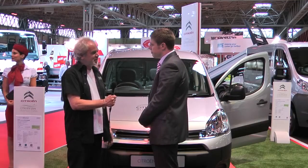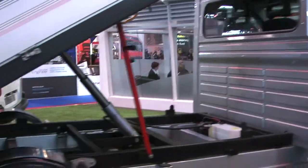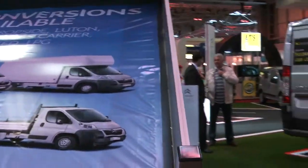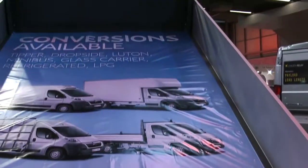Citroën's already got an extensive range of conversions, but you've added some specialist models. Yeah, we've always had a good standing in the commercial market with the Ready to Run program, which has been award-winning for many years, offering all kinds of bespoke solutions. But the customer still likes to have something that is, to all intents and purposes, manufacturer backed. And we've now got in the price list 4 models: a Relay tipper, drop side, and 2 versions of Luton, which are, to all intents and purposes, factory built. So they get the warranty and the peace of mind from having these vehicles with a Citroën badge on them.